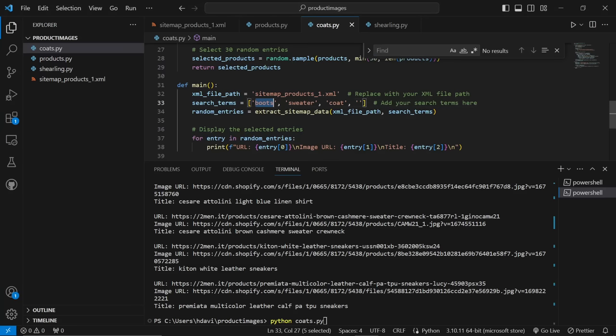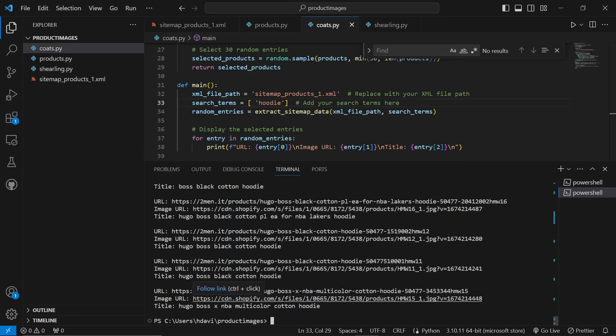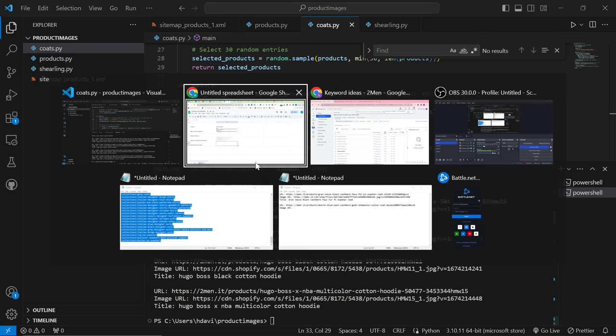Change this to just hoodie. Let's just get rid of all this. Put that. Not sure if that's how we spell hoodie, but yeah, perfect. Hoodie. There should be more, though. I swear there are more hoodies, but they're not just Hugo Boss hoodies.